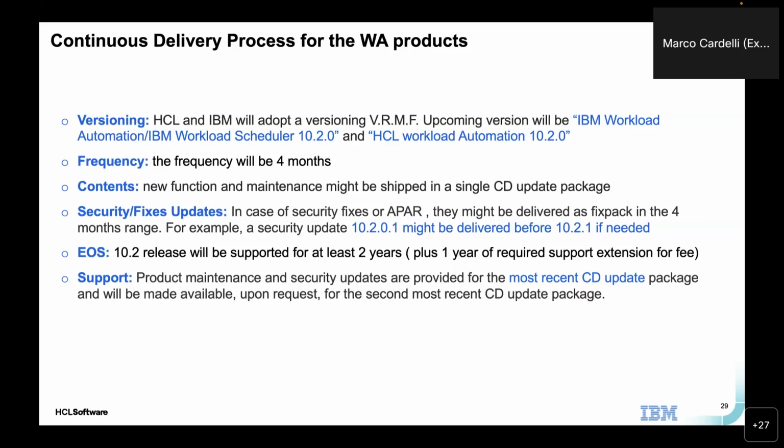Marco, there's a couple of questions in the chat. Is there continuous delivery and a long-term support version for 10.x? Maybe. We probably plan to stay on 10.2 until we need to change something big in the infrastructure.